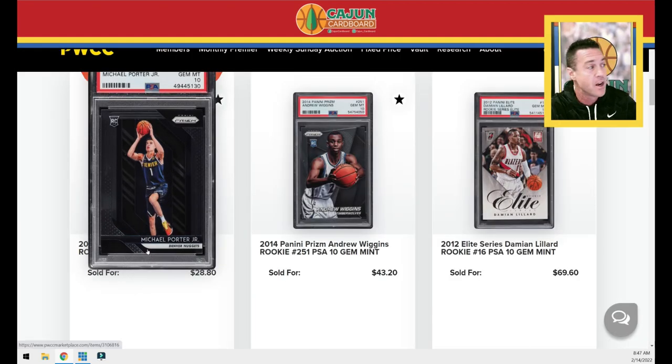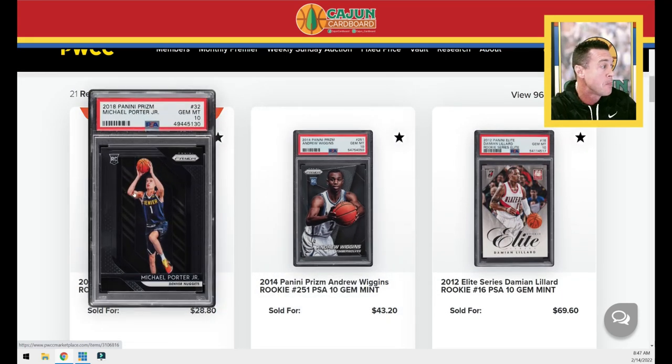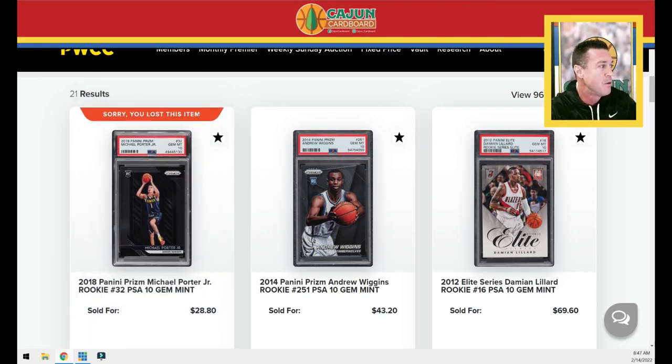You can't even grade a card with PSA unless you win your little lottery deal, and now it's $50. So yes, it's high pop. Yes, it's base Prism. Yes, he's always injured. Yes, he's not playing right now, but $28.80 is a fair price. I think I put maybe $20 in there just in case it went for too little. I figured I could get it, ship it home, and sell it at a card show for $30, $35, something like that. Even though I have some big cards, I still like to chase little deals and little tiny flips like this because it makes me feel good.